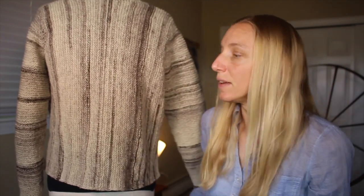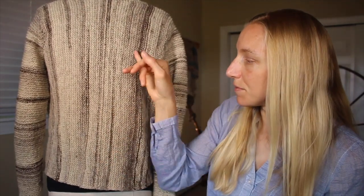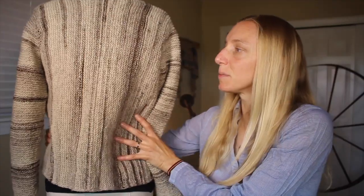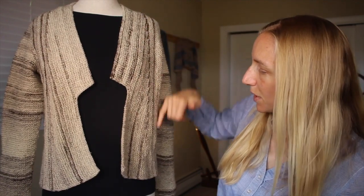and I think that's on purpose to kind of highlight the variegations in the yarn. I also think that this pattern is cool because you knit it in these different directions, this variegated yarn ends up showing off its variegation much more. So you can see it on the front and on the back. You end up with these really interesting vertical stripes.